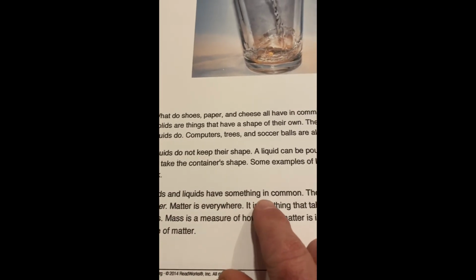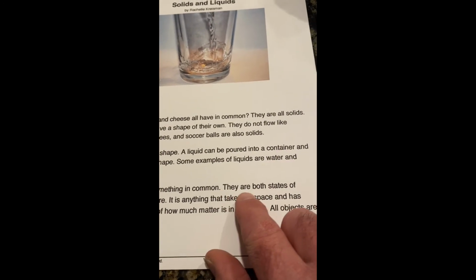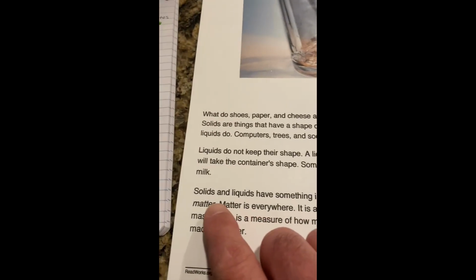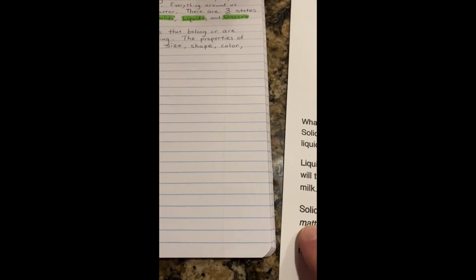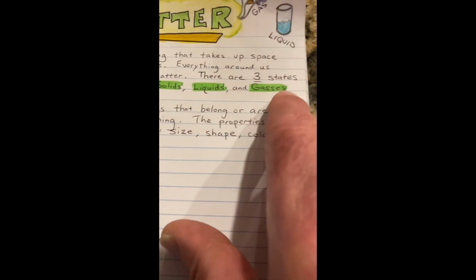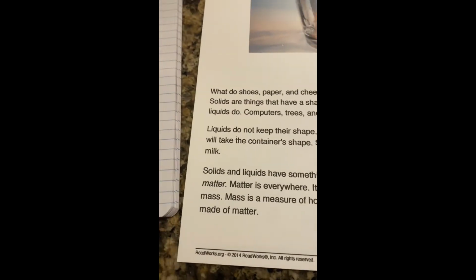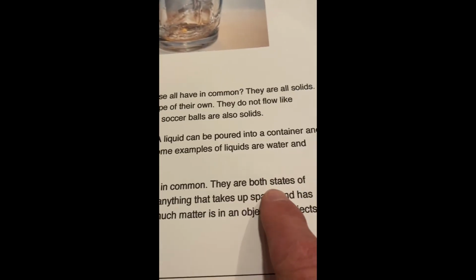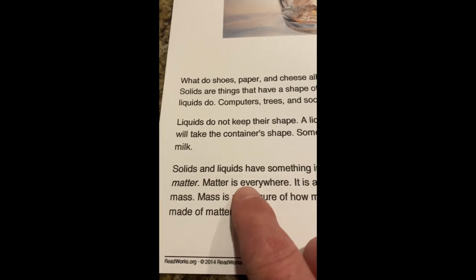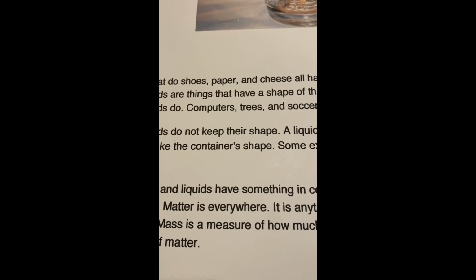Solids and liquids have something in common. Oh, here we go, comparing them, how they're the same. They are both states of matter. There's that word again, states of matter. I like the word types of matter because states always makes me think of an actual state. Three types of matter. So they are both states of matter. Matter is everywhere. That's a key word. Yes, it's everywhere. It surrounds us. We can't escape from matter. It is what everything around us is.